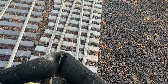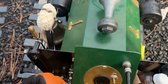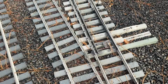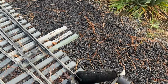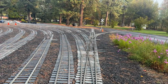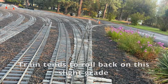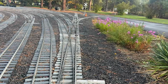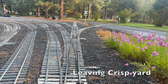And we need to clear the points of our switch right there. So we'll stop, set the handbrake, and kick the switch. There we are, points are lined. All right, conductor. Eyeball. Forward. I'll try to do a full crossing thing here with one hand.